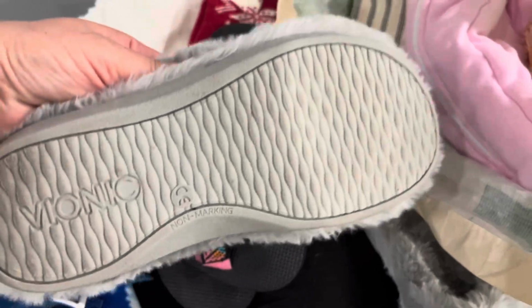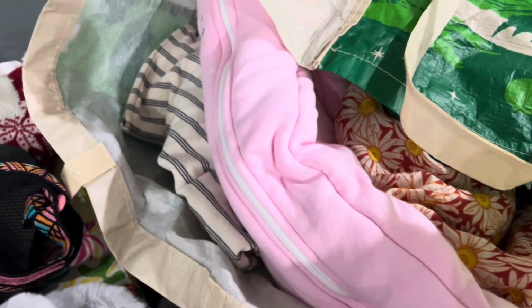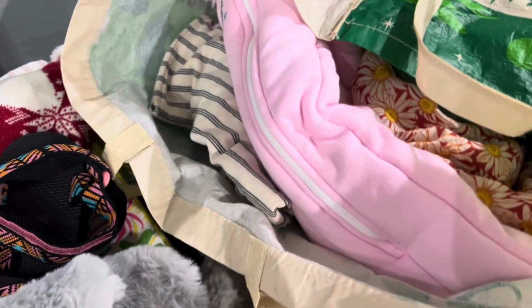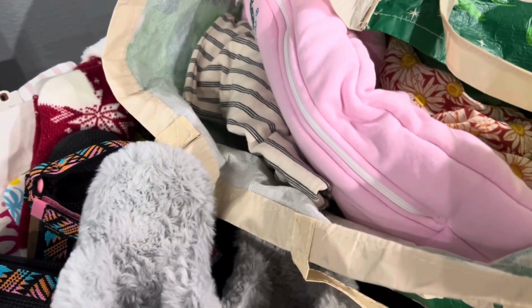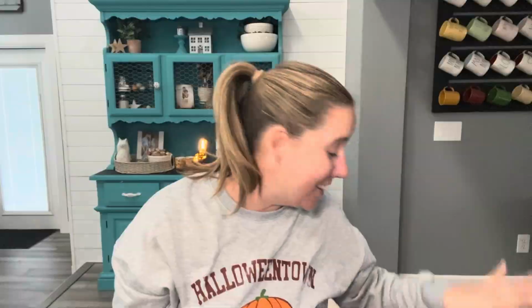And I did a little hand wash of these Vionics. They came out nice and fluffy. And then I've just got these couple of items to list myself. So that is very doable for me in like an hour's worth of time. I can get it all listed and bagged and put in my inventory, and that will be like 2 days worth of listings. That was fun.